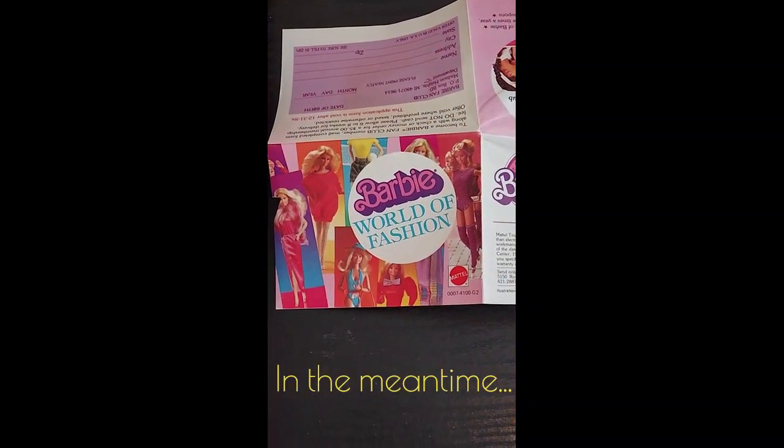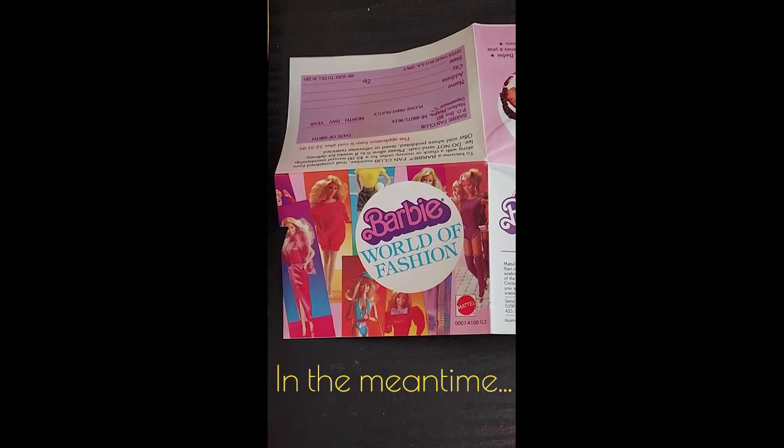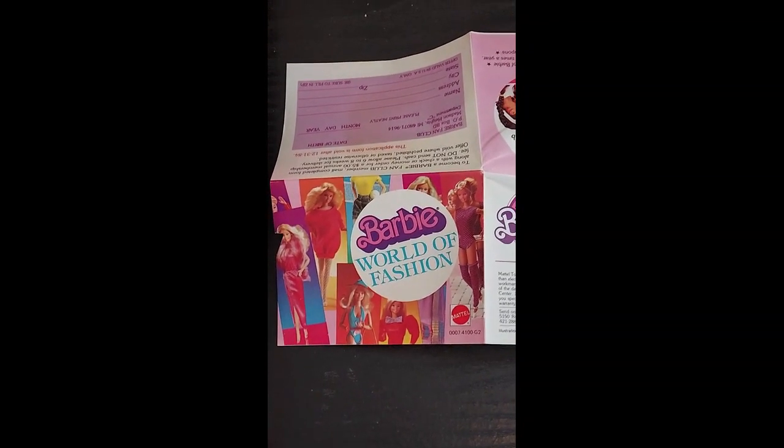And here's a quick look at the 1983 booklet that I so adored as a kid. This was coming towards the end of my Barbie playing years.